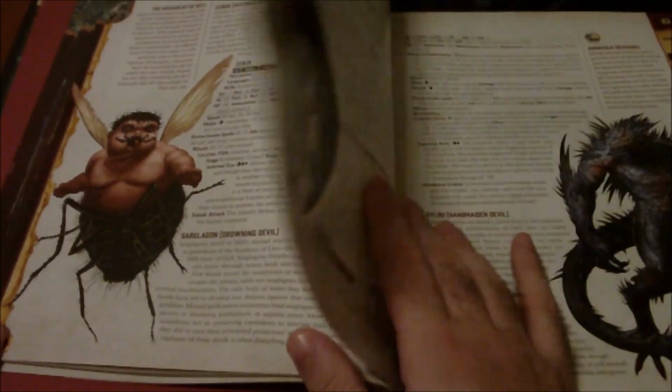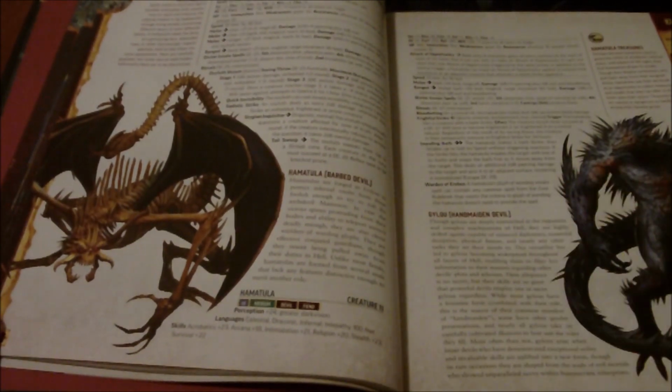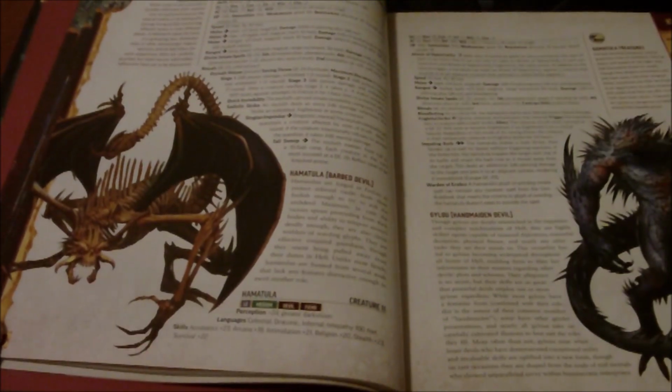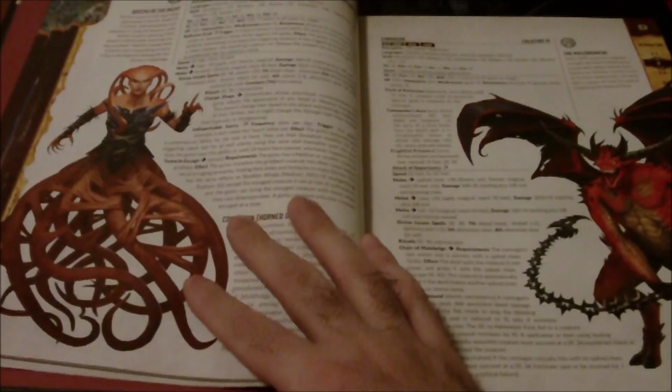I really am. And here we have some devils. So we have the Bone Devil here, the Osluth. And man, again, it just looks so cool. They did such an amazing job with the artwork here.